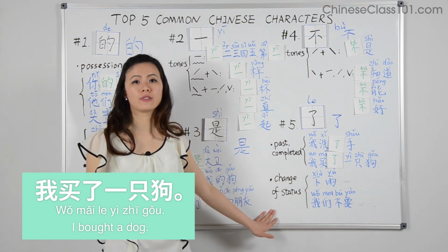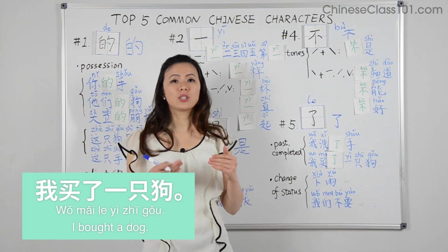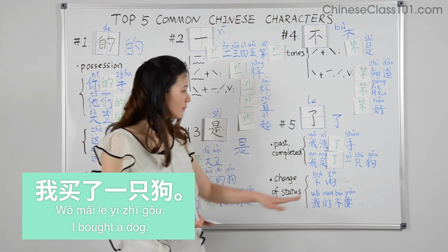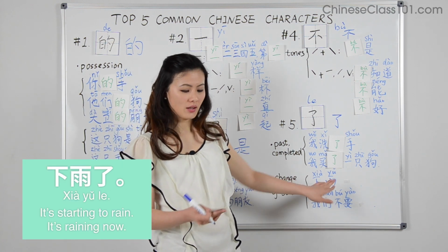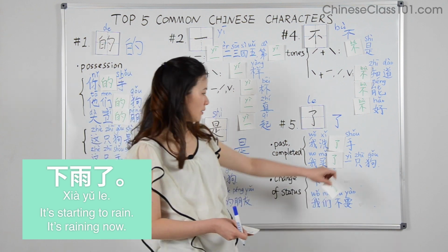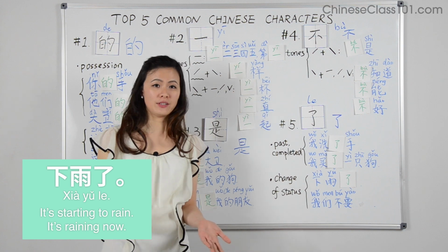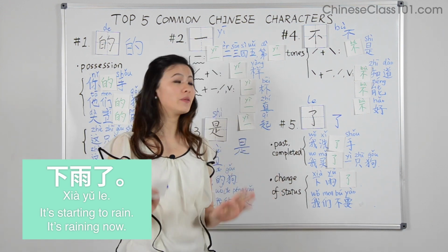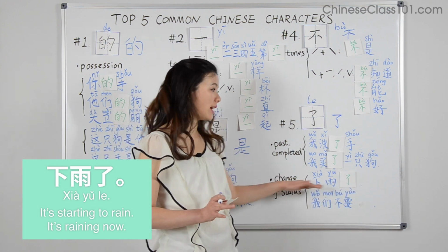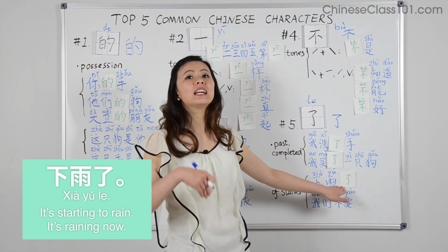The second major function of 了, the particle, is that 了 indicates change of status. This phrase 下雨 means to rain. Okay, if we say 下雨了, it means something different. It means it's starting to rain or it's raining now. Even though there's no now, 现在, anywhere in this sentence, with the 了 here, it indicates it's changed.